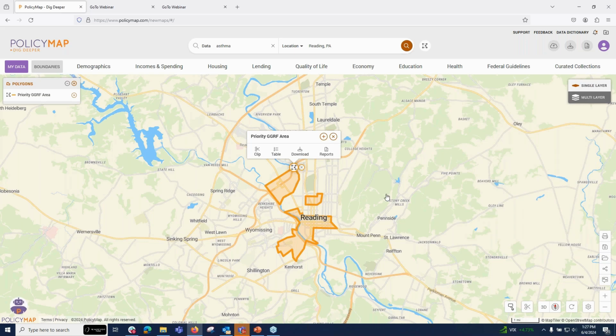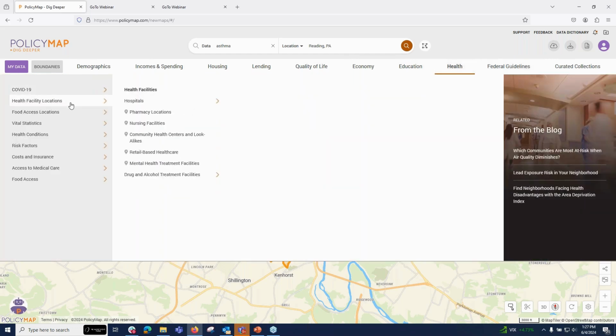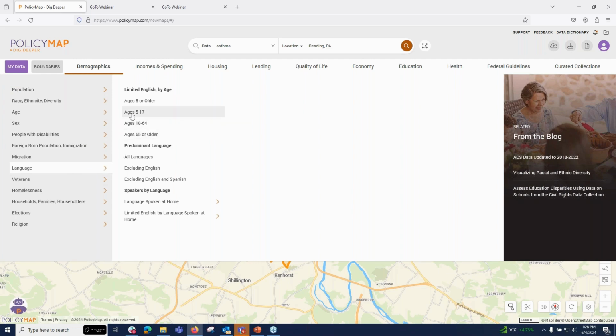And I think I probably spoke faster than I had planned to. There are any number of sets of data in here related to health facilities, as I mentioned before. If you have investments where you think investments in hospitals or nursing facilities or retail-based health clinics or community healthcare center lookalikes might be helpful, you'll find those institutions in your target area as well. The demographics will give you a lot of information about how the population is changing. You can get it from the reports, but then also from looking at individual maps, the foreign-born population, the language that is spoken at home.